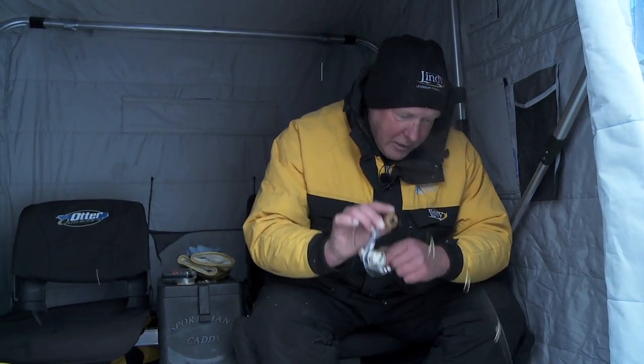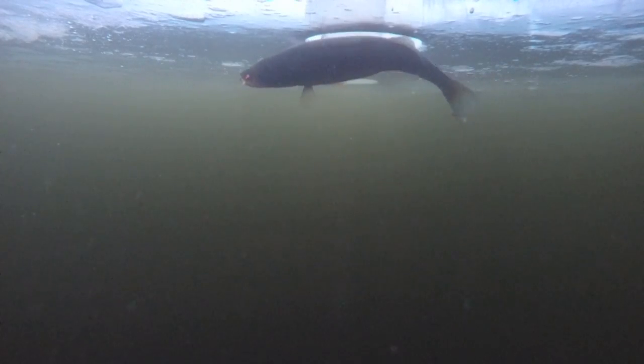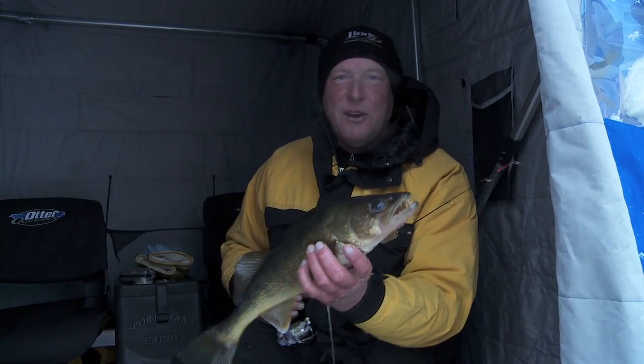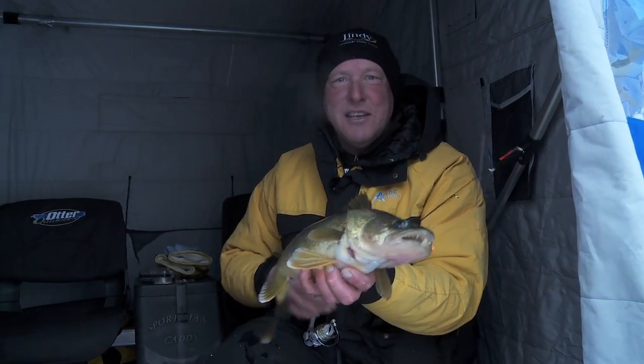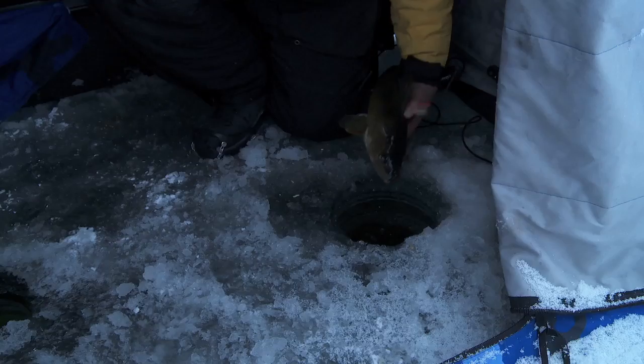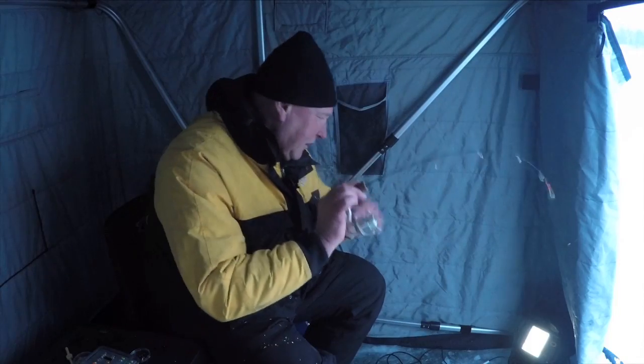Doesn't want to come real bad, but he's on his way. Oh, look at that. How do you like that? There's nothing like getting a little bonus fish once in a while when you're out there fishing for sunfish and crappies. Nice walleye. I'm in such a good mood, I'm going to let that one go. There we go, we got him.